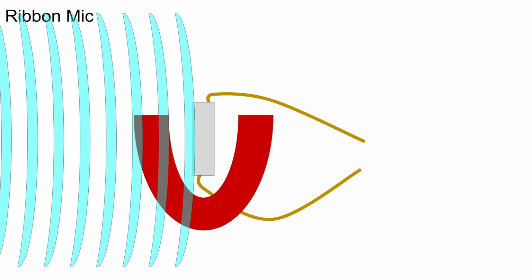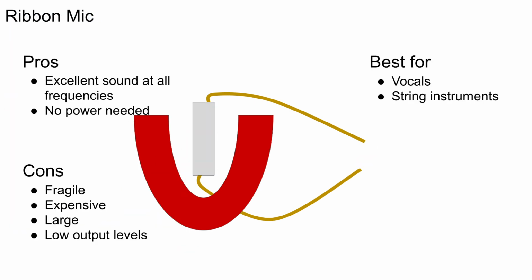Ribbon microphones are known for excellent sound. A quality ribbon microphone is just a pleasure to listen to. They do a fantastic job reproducing sounds from the very low end to the very high end and everything in between. They have a very flat frequency response. And again, they generate their own power. They don't require any external power in order to operate.